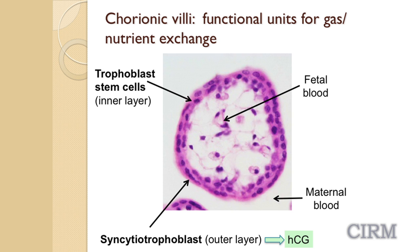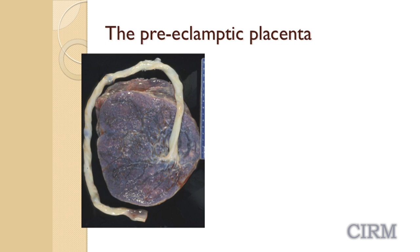So these stem cells fuse to form these syncytiotrophoblasts, which then secrete the pregnancy hormone HCG, and because they're in direct contact with maternal blood, they are able to exchange oxygen and nutrients. So when I receive a pre-eclamptic placenta from an obstetrician, I usually find three problems with these placentas.